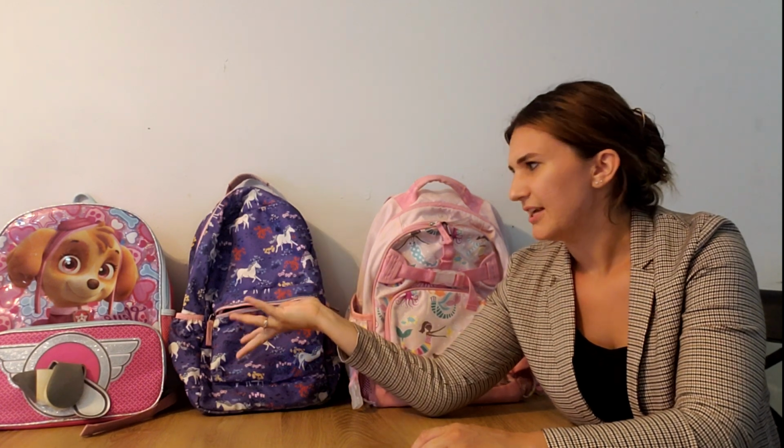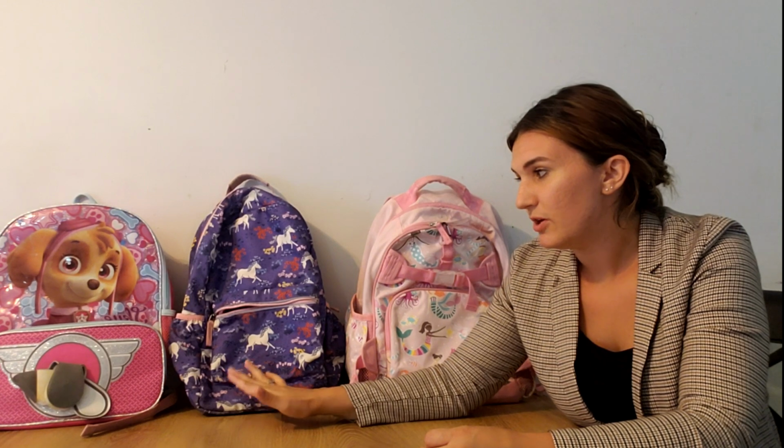She loves Paw Patrol. It cost like $2.99 at Goodwill or something. And yes, it's not great quality, but it'll last us through this school year, hopefully. We didn't spend too much money on it. We got it secondhand, and that way in a few years, if she is no longer into the little kid Paw Patrol stuff anymore, it'll be okay, because I didn't invest a ton of money in a nicer backpack.